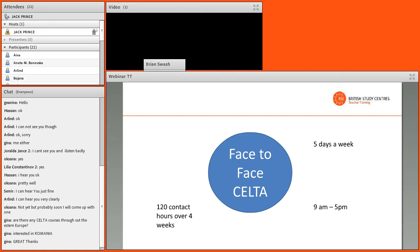Now, one of the key things about the CELTA course is that it is very, very intensive. Over the 4-week period, there will be a minimum of 120 contact hours between yourself and the course tutors, which is quite a lot of time. So it is very pressurized. It can be quite stressful, but the people who do this course have a goal, an aim in mind, something they want to achieve at the end of it. So all in all, it makes it a more pleasurable experience.